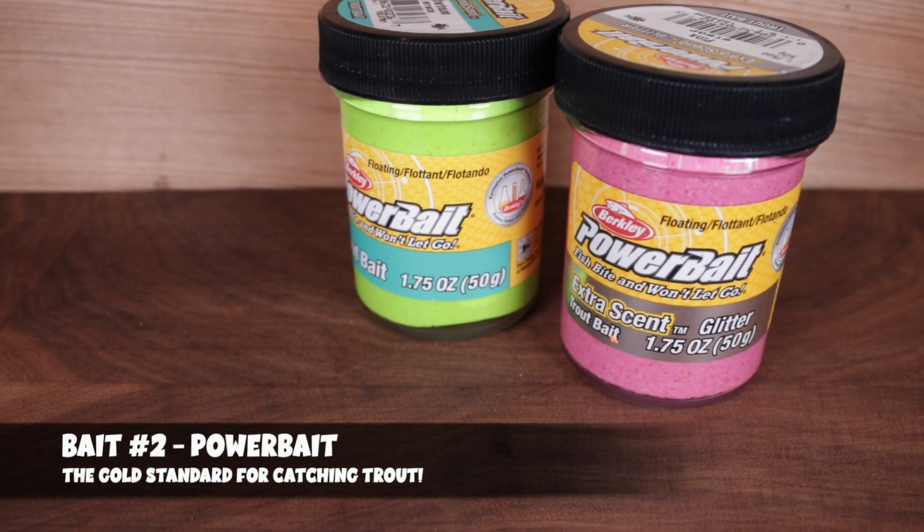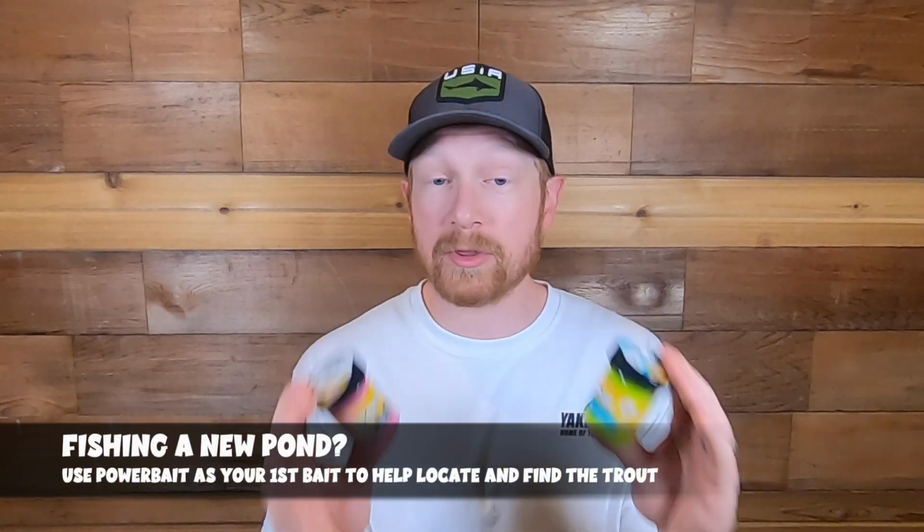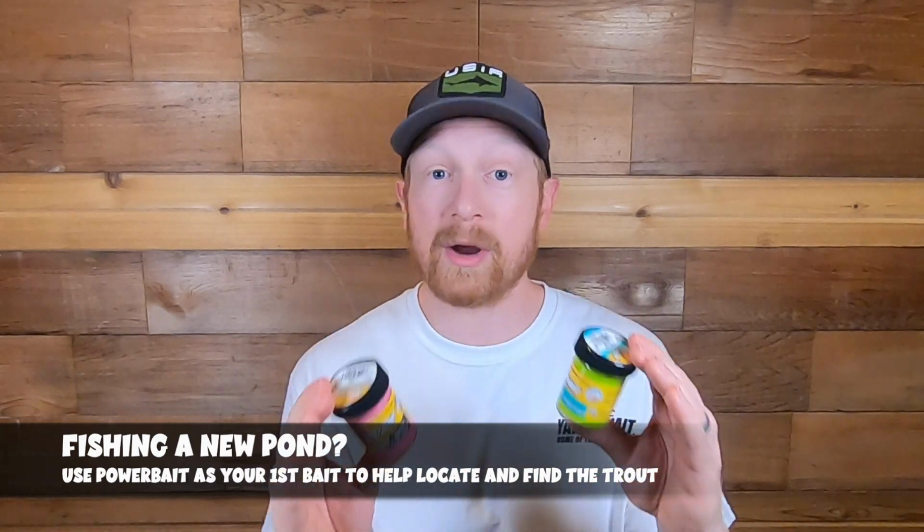Now coming in at my number 2 trout bait for small ponds is going to be power bait. And for me, when I'm fishing small ponds, power bait is the first thing that I usually go to, unless the trout are surfacing, in which case I'll go straight to spinners. But for the most part, I'm starting out with power bait to really see where those fish are in the water column and where I can go find them.